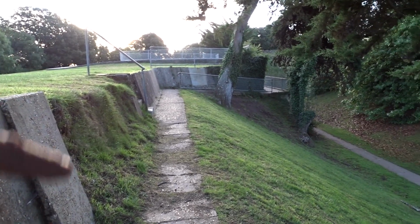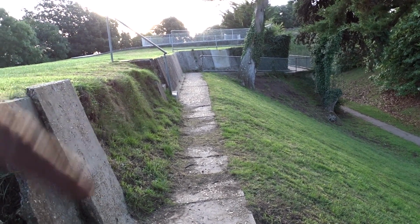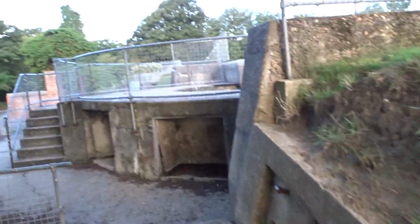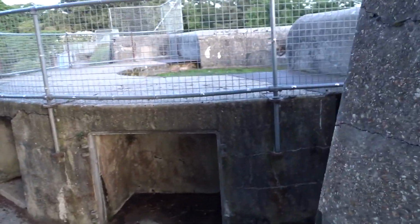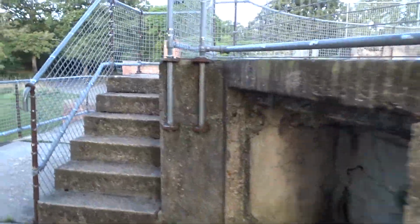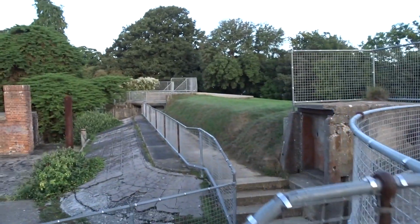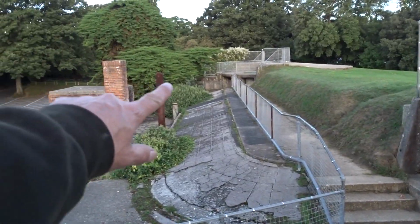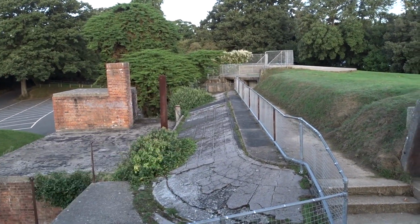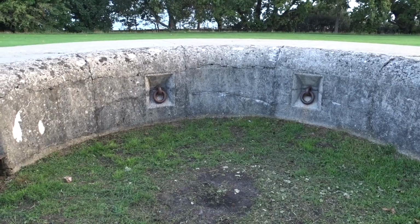I'm guessing this would have been the original one around for the troops, you have to get from one to the other. See, there's one where we are now, there's one there as well. Exactly the same. There would have been another gun here. He's got the wings as well again.